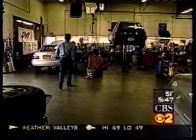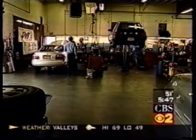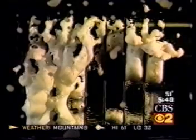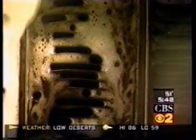A number of new techniques have been developed to help clean your air conditioning system. One of them is called DWD2. A technician sprays a special foam into your air conditioner's evaporator. What it does is it kills the bacteria that causes the odors and the germs that cause illness.